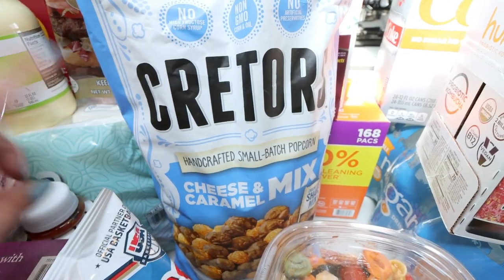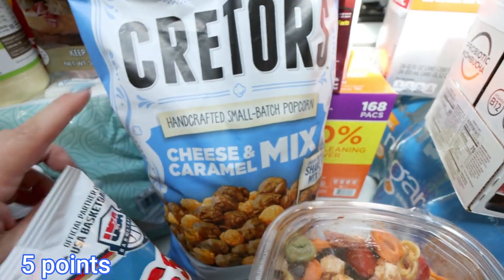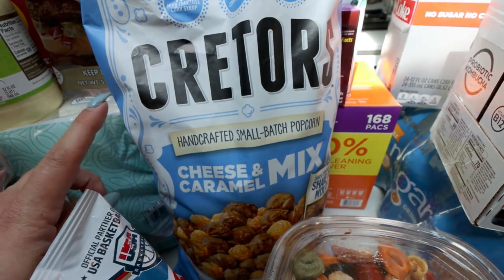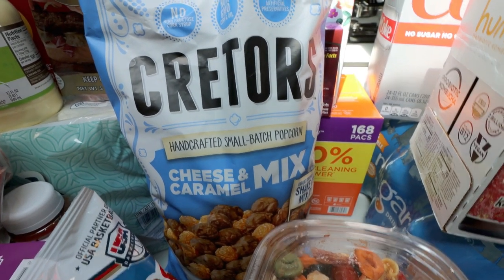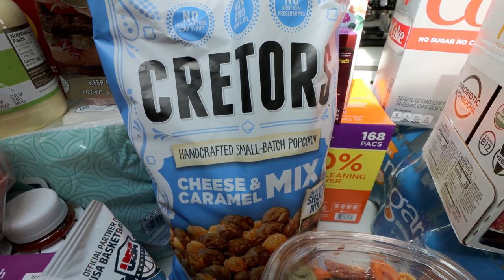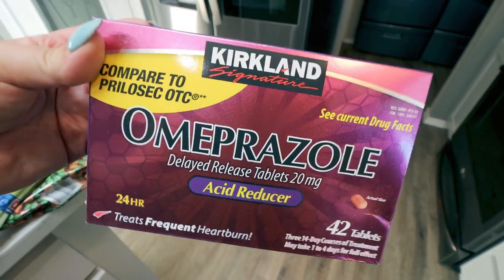Of course at Costco, I can't pass up the Creeters cheese and caramel corn mix. We love this. If you like caramel corn, this is literally the best caramel corn you're going to find in a popcorn. And it was on coupon at Costco, so of course I had to pick it up. A restock of our heartburn medicine. This is something we take daily, so I grabbed 1 pack.